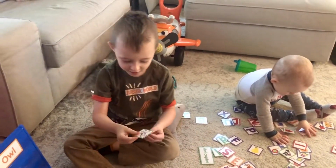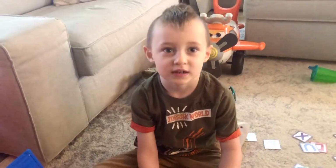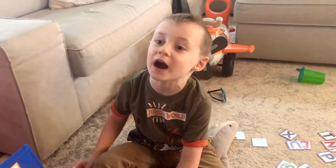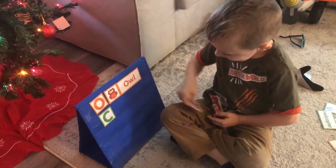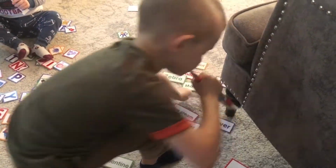What is that? Zebra. What sound does that start with? It kind of makes a K sound. The very first sound you hear when you say the word. Zebra. Yeah, so that's Z. We're looking for K. There's one under your booty. Okay, now we need the word car. Put it on there. Good job.